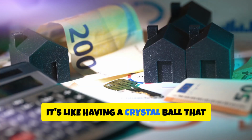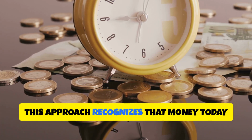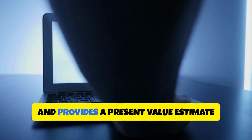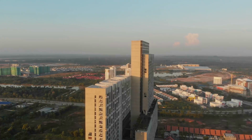It's like having a crystal ball that shows you the financial future of a property. This approach recognizes that money today is worth more than money tomorrow. It accounts for the time value of money and provides a present value estimate based on future income streams.